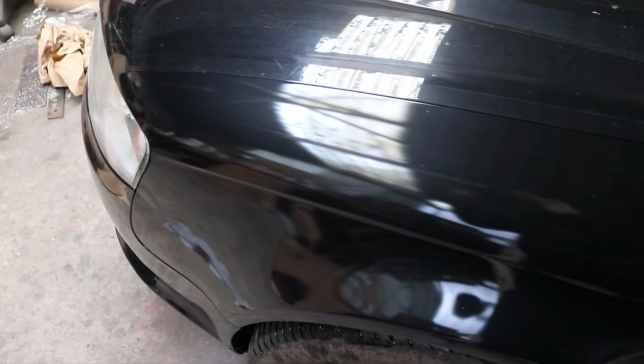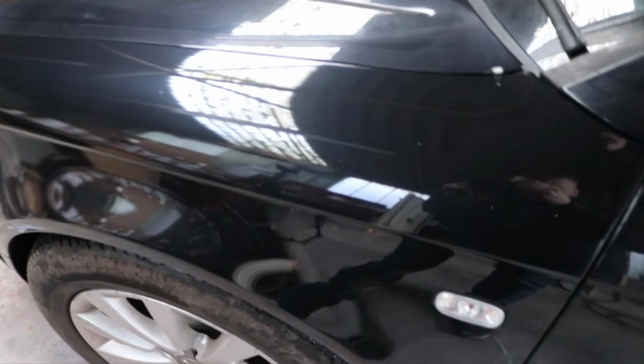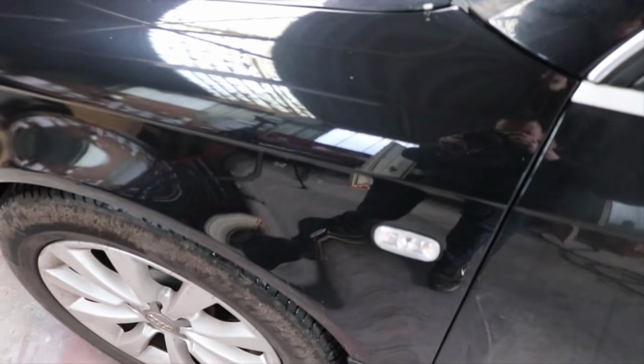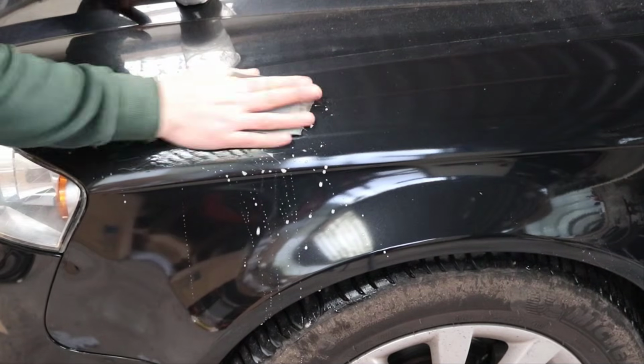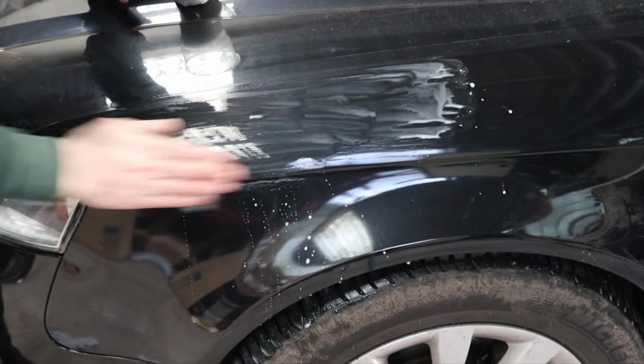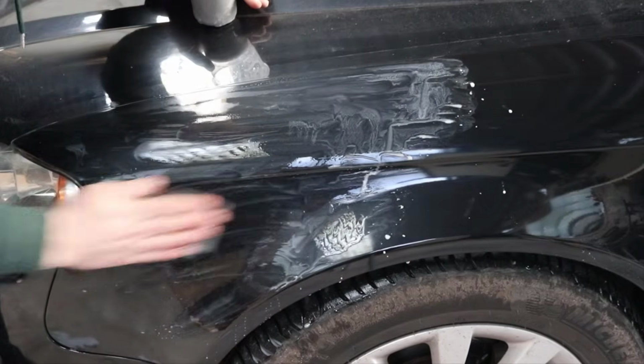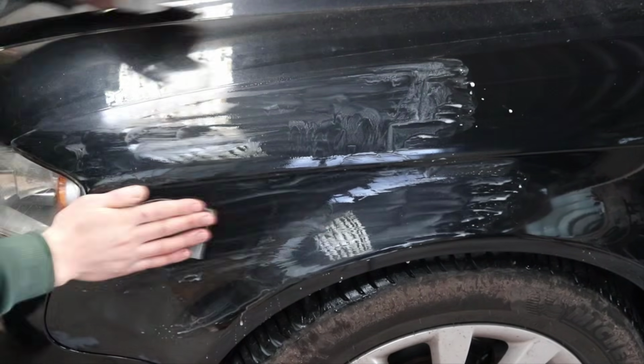The first panel I wanted to buff was the area that I had painted, as there was some slight orange peel and a few specks of dust in it. The clear coat had cured for 2 days, so it was the right time to sand it down. I used 2000 grit sandpaper without a sanding block because of the curve on the fender. You really need to be careful when cutting down the clear coat to remove the orange peel, as you can very easily sand through the clear.